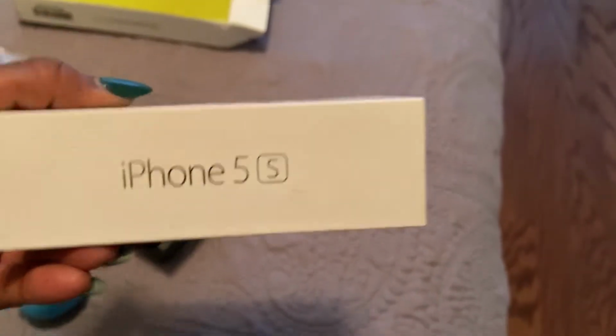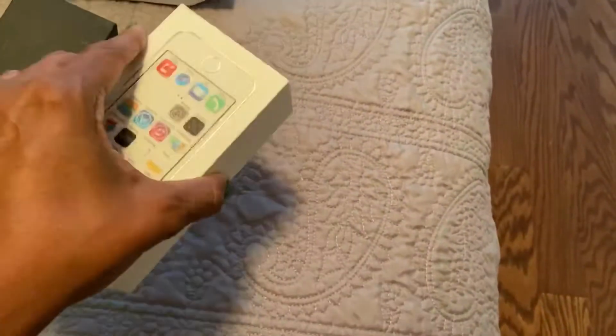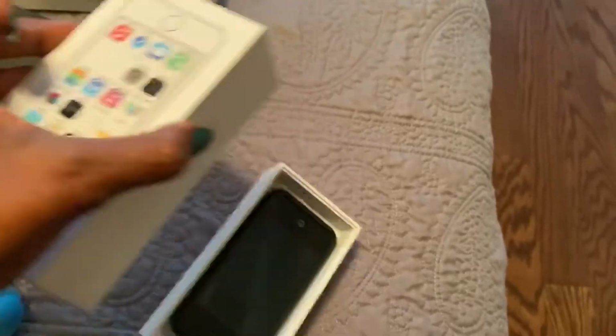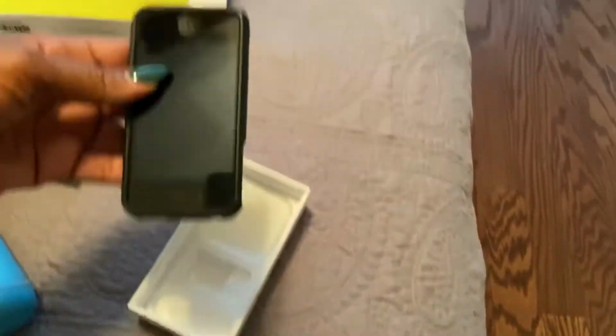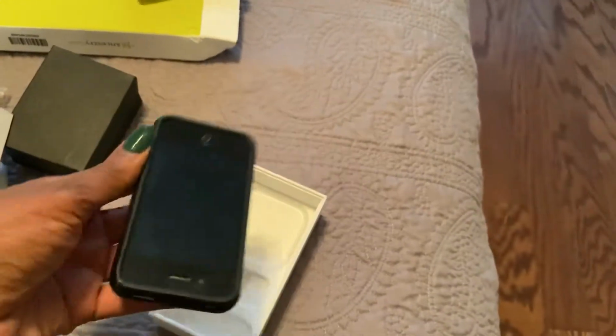My iPhone, where is the number? Here it is, iPhone 5. They are now up to an iPhone 11. Look how little this thing is if I can get it open with one hand. Look how tiny it is. So that is my iPhone 5. I didn't even know I still had this thing.